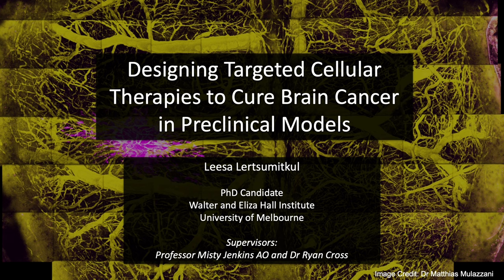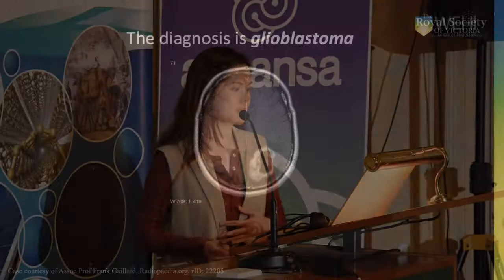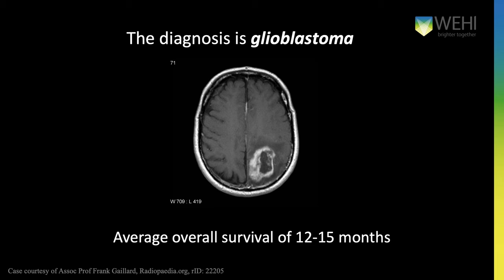So today I'm going to talk about my project in designing targeted cellular therapies to cure brain cancer in preclinical models. The diagnosis is glioblastoma. That is a sentence I hope you never have to hear. This is one of the most aggressive and fatal forms of brain cancer, and for patients with this diagnosis, the prognosis is dire. An average overall survival of only 12 to 15 months, despite current treatments.